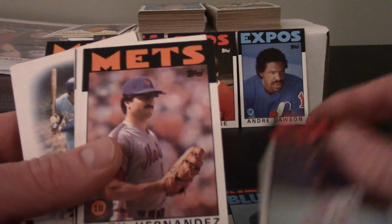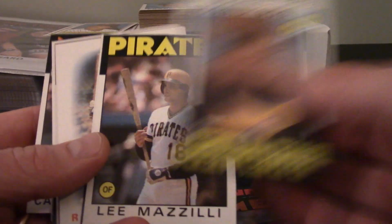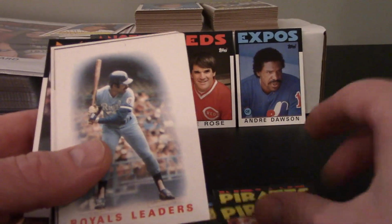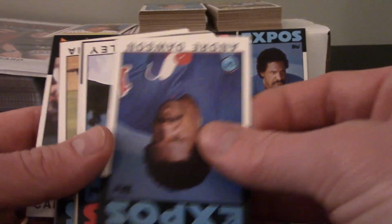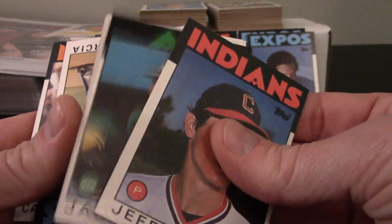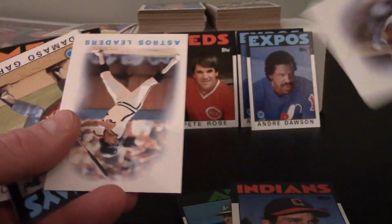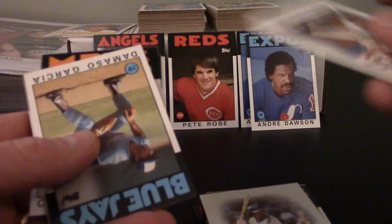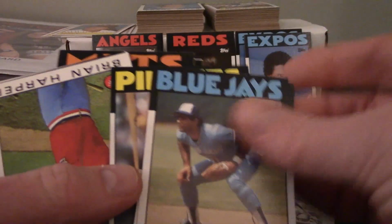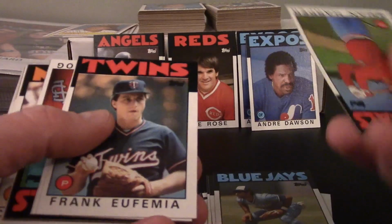And I'm sure we'll wind up. There's a Keith Hernandez. Lee Mazzilli. Marvell Wynne. Another Royals leaders. Another Andre Dawson. So we're winding up with some dupes here, which again is cool because we're trying to do two different giveaways. So this may wind up being a similar pack as the first one we did, which is just unfortunate.